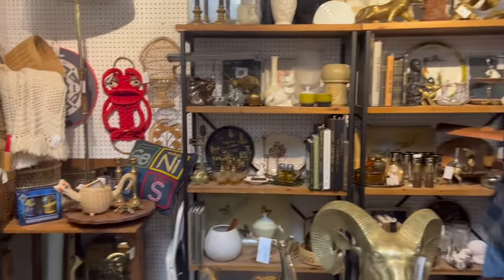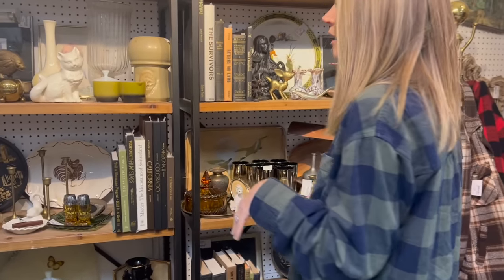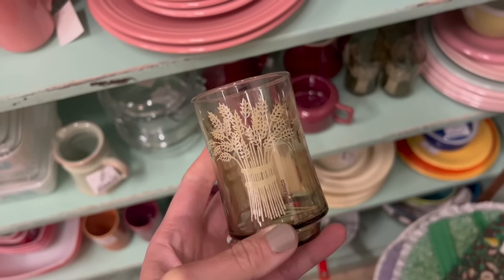Ooh, this booth is cool. What are you finding, Kristen? I'm looking at so much brass, but I'm wondering if I already have too much brass in our house. But yeah. Is there such a thing as too much brass?